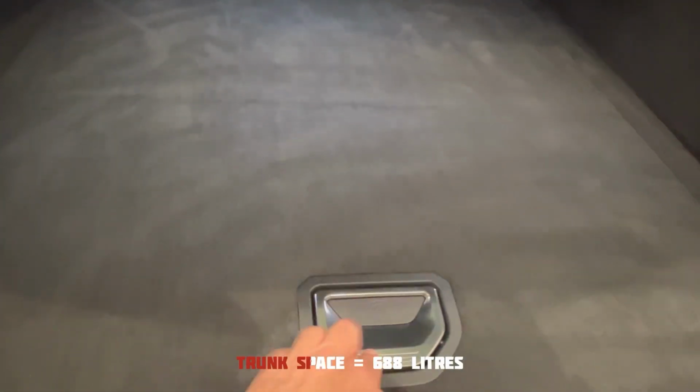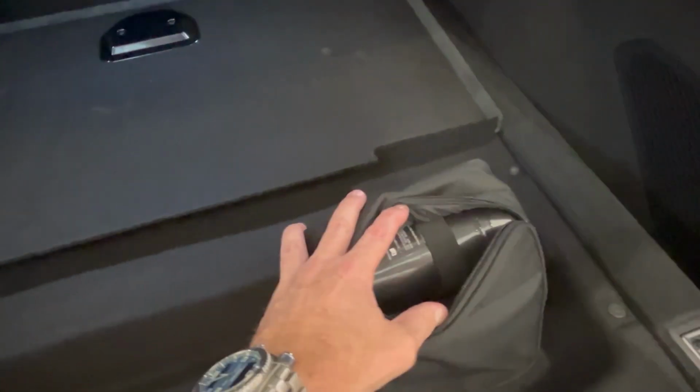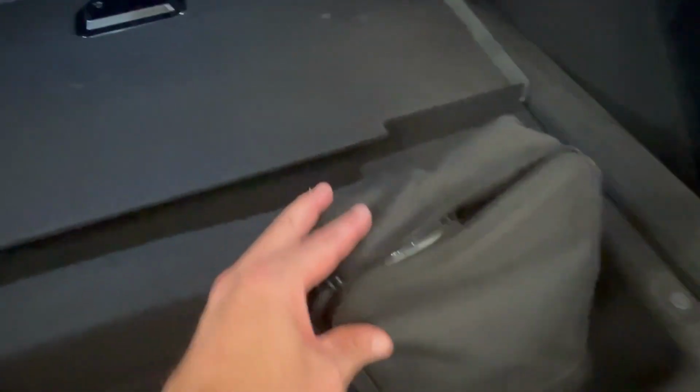And then we have a little secret space underneath the trunk floor, and there we have your puncture repair kit. Let me open it up. Yes, it's the puncture repair kit, nicely packed. It's got Velcro on the underside to keep it steady, not moving around. Let's put it back in its space.